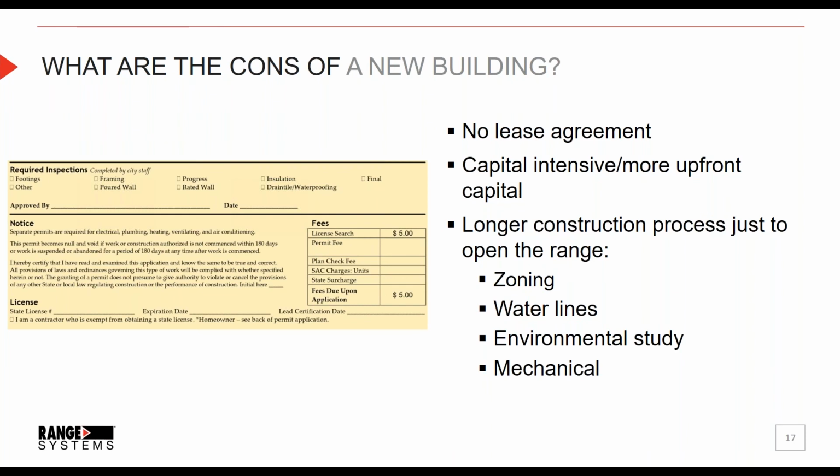Okay, so cons of a new building. It's not going to be a lease deal, so you're going to be fronting that upfront cash. That can be pretty significant. So there is a big upfront capital investment. You've got to plan right. You've got to have a big enough loan or enough saved up money to be able to do that. So it's really important that you look at your budget and make sure that you can pull that off.